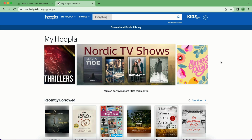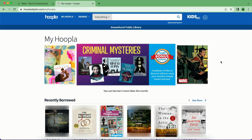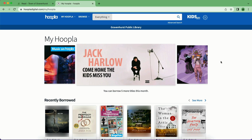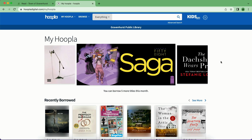However, there is a way for you to get more than 5 checkouts a month, and that is through Bonus Borrows. Quarterly, Hoopla releases a Bonus Borrows collection where any title in that collection won't count towards your monthly checkouts. That means you can borrow as many of them as you wish and still use your 5 checkouts on other items.